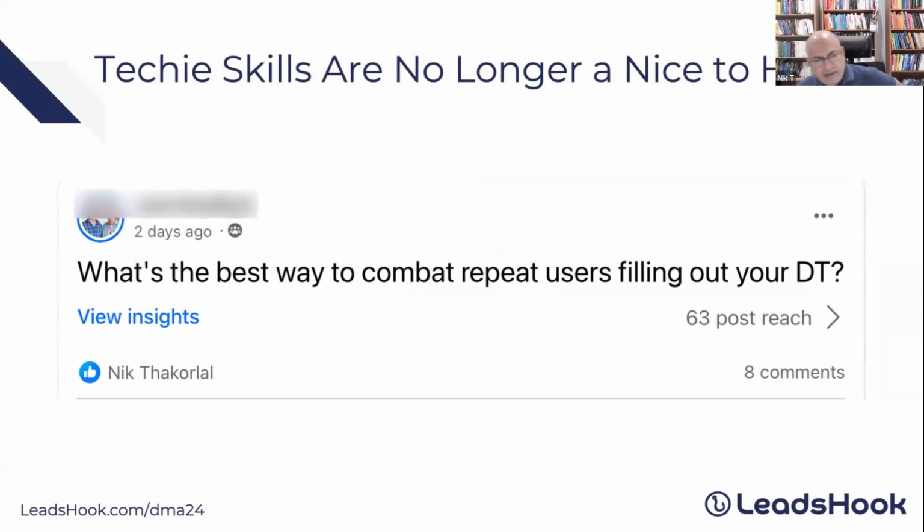Right, now let's look at one more here. This is someone who posted in the Facebook group, asking what's the best way to combat repeat users filling out your DT. Now this is going to be pretty important for anyone selling leads where you have a problem with duplicates. So what happens here is you've got a very small universe, or you're targeting very tight, and you keep showing ads to a small group of people, and they keep filling out the form over and over again.